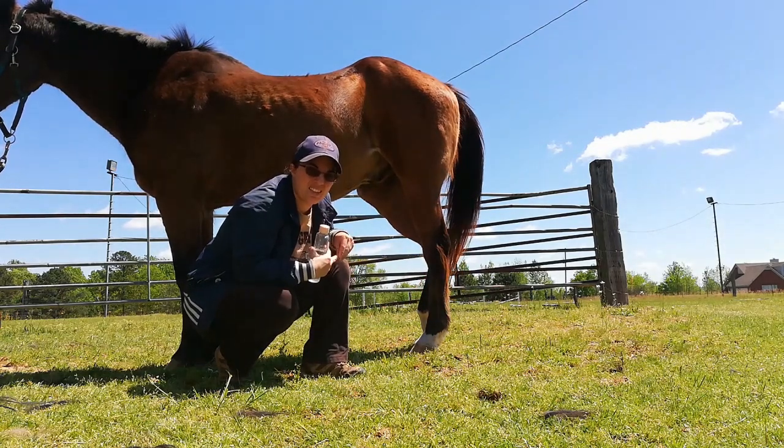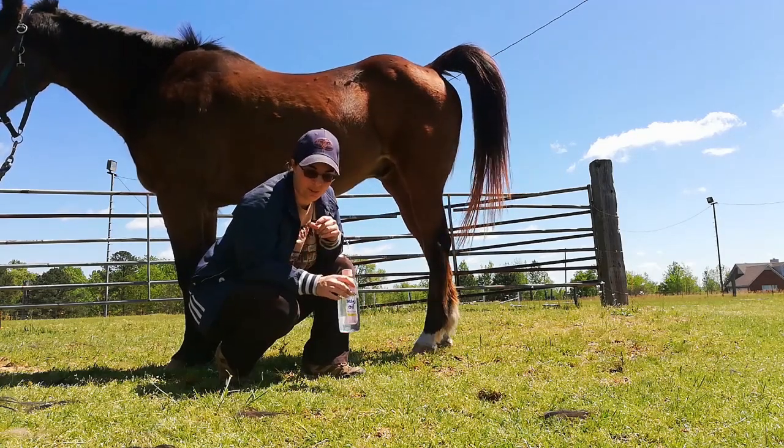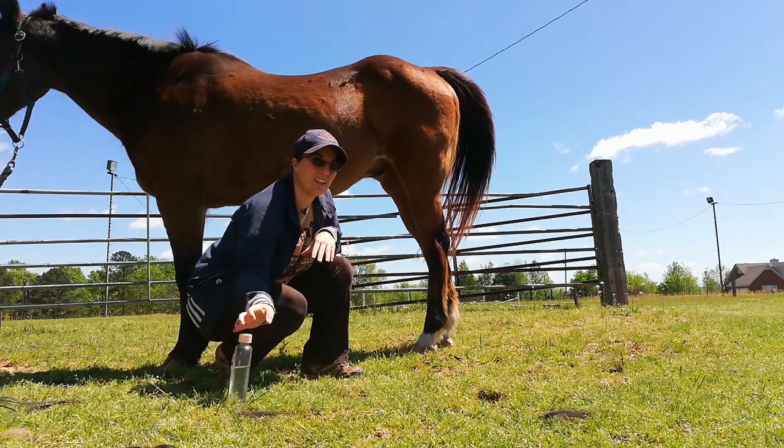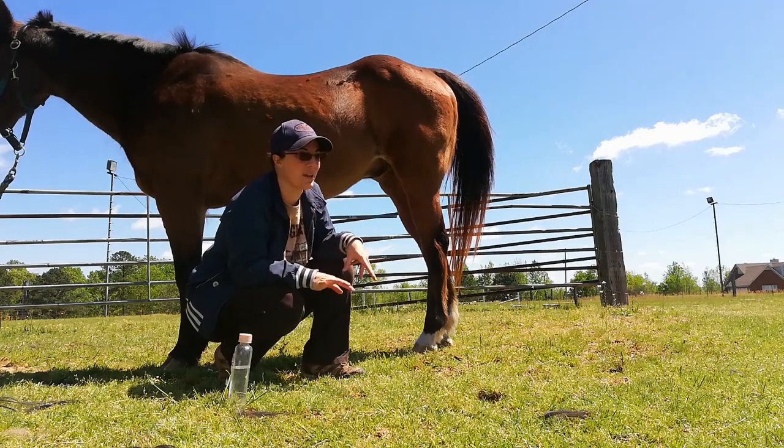So you want to wear gloves because it stinks. I don't know why it stinks so bad. But you always want to be careful with the horse, because some horses actually don't mind it, like Buck, but Comet hates it. He hates for you to touch his man parts.